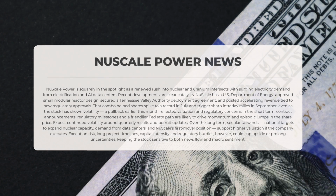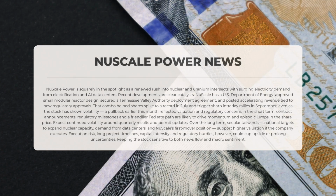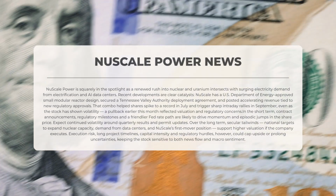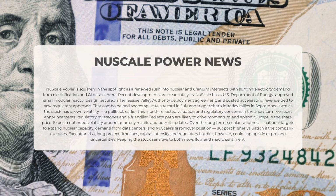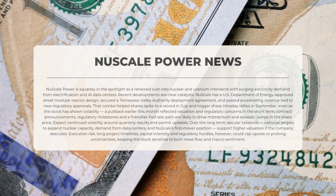NuScale Power is currently in the spotlight as a renewed interest in nuclear energy and uranium coincides with a surge in electricity demand driven by electrification and artificial intelligence data centers. Recent developments serve as clear catalysts for this momentum. NuScale has received approval from the U.S. Department of Energy for its small modular reactor design, secured a deployment agreement with the Tennessee Valley Authority, and is experiencing accelerating revenue growth linked to new regulatory approvals. This combination helped the company's shares reach a record high in July and triggered sharp intraday rallies in September, even as the stock has displayed volatility. A pullback earlier this month reflected concerns regarding valuation and regulatory matters.